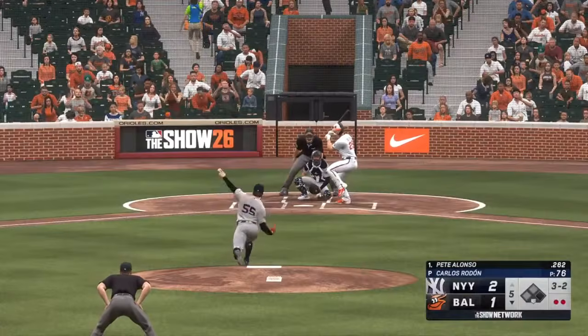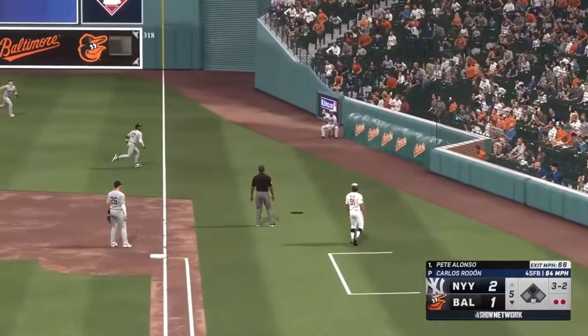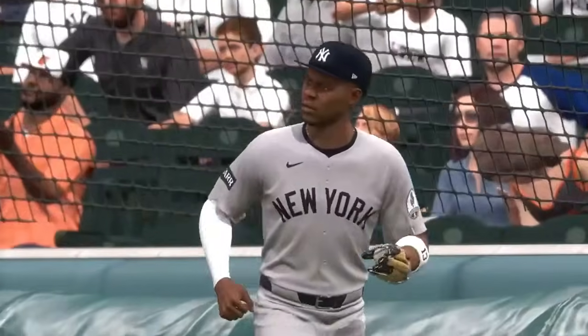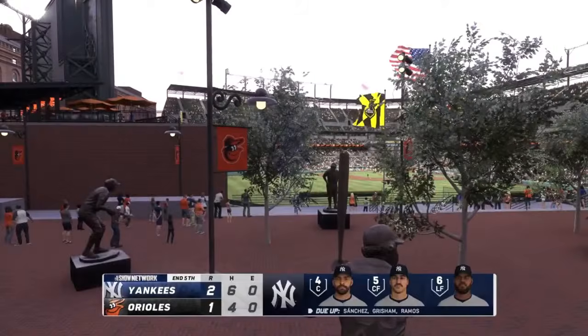And a 3-2. Fly ball down the line. And that will end the inning. And the Orioles leave one. And they trail it here 2-1.